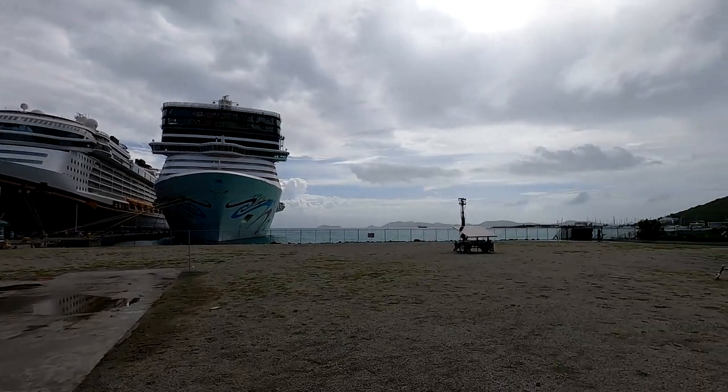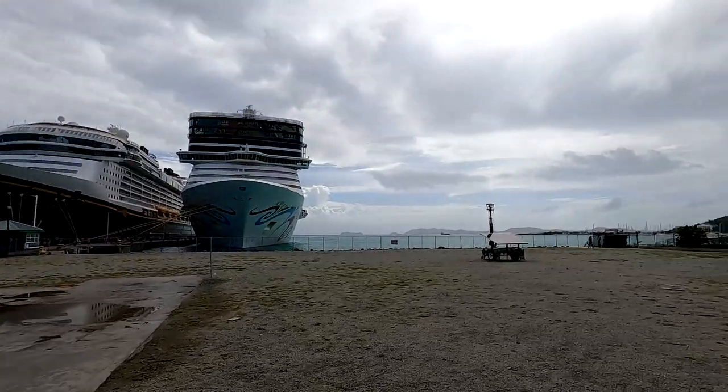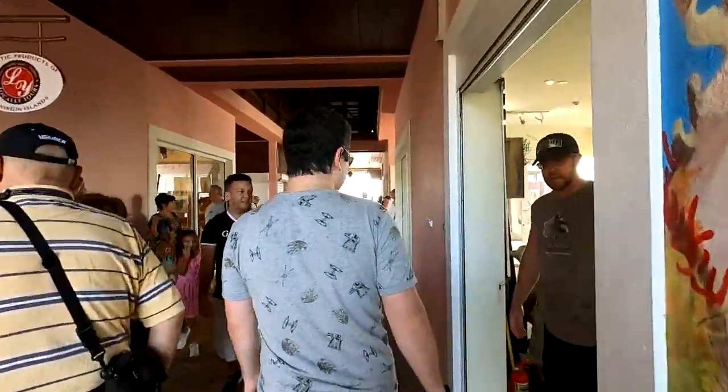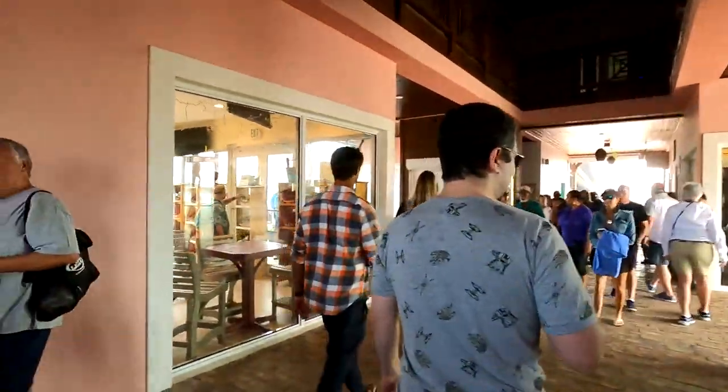It is really nice to see some beautiful views here just by the port entrance when you first step off the ship at Tortola. Can definitely appreciate these views. And a bit closer look at this main walkway of shops here. You've got sculptures and whole household items over there.